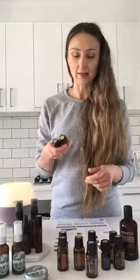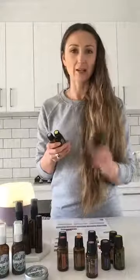I actually use peppermint mostly in slice. Bloody delicious. The other thing that I use peppermint for is for my kids with fevers. So I pair peppermint and lemon oil with a little bit of fractionated coconut.